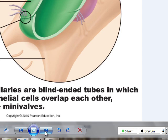So, these are lymph capillaries, and they are going to allow more things to pass in quickly because they have these little flap-like mini valves at the beginning. We're going to talk about these guys again when we hit the digestive system. And everybody who's in my nutrition class knows why.